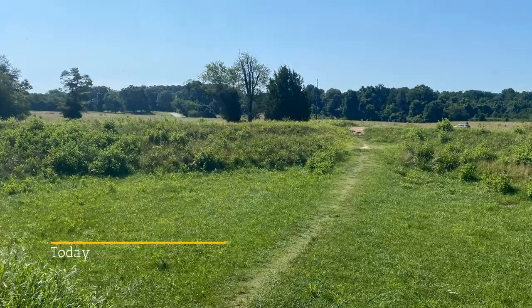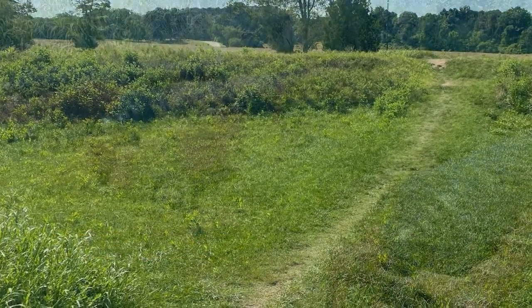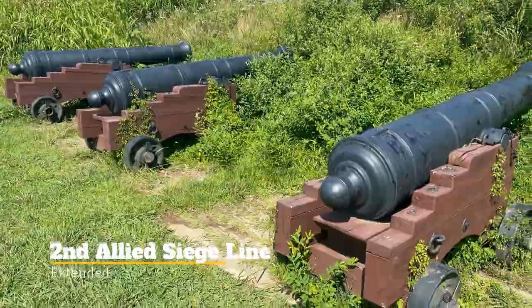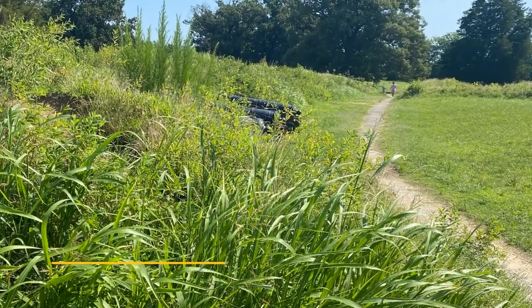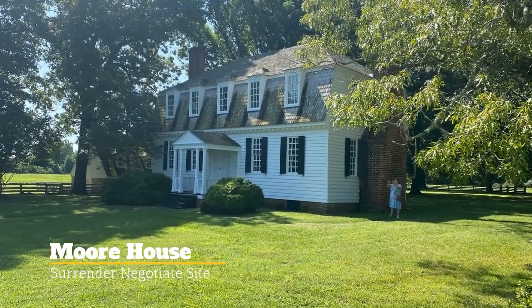You can see here what the inside of the redoubt looks like. It's not terribly big, again, about 100 men inside. But the Americans would put big guns here and extend their defensive line, making it only a matter of time before Cornwallis would have to surrender, because he has no means of escape. So eventually, both sides started to communicate at the Moore House and worked out terms for surrender.